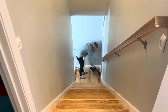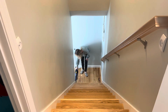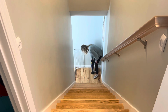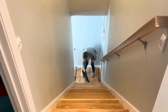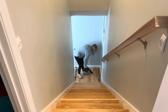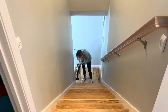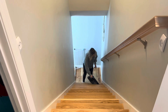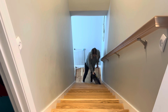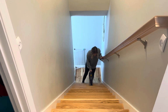Now moving to the staircase, it needed to be vacuumed desperately. We have a black lab mix and she sheds like crazy, so I have to keep up with our vacuuming on a daily basis. And these stairs I have been neglecting because they're not something I think about until we're going upstairs, which we don't do all that often throughout the day. The majority of my day is spent downstairs. So I'm going to give them a very good vacuum.